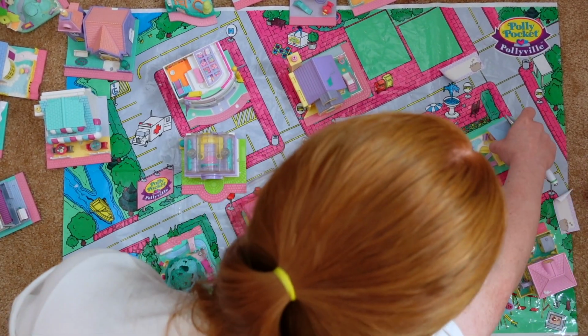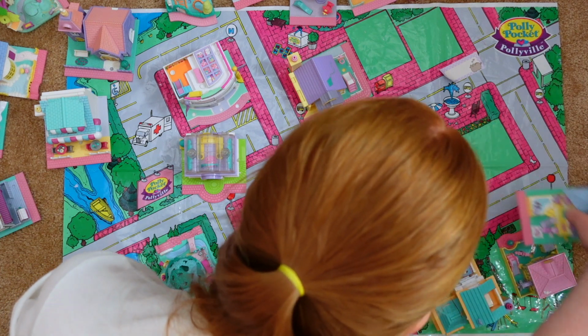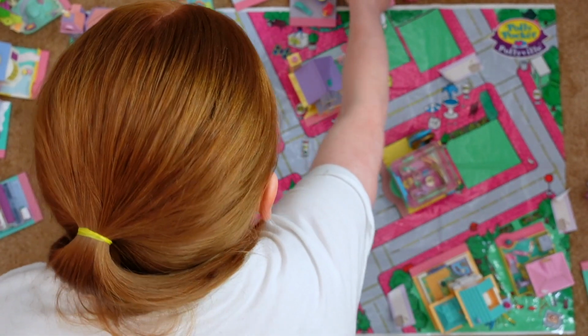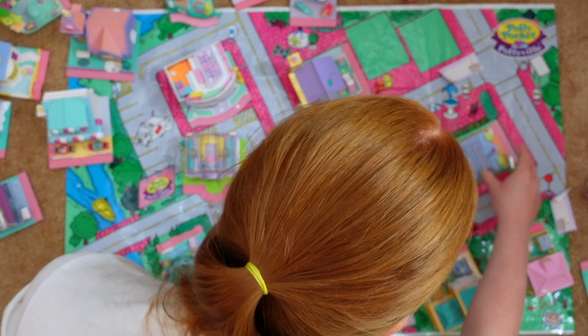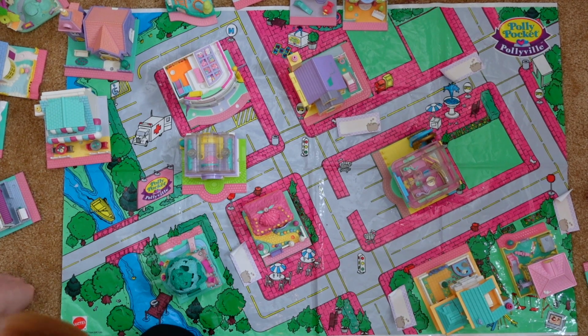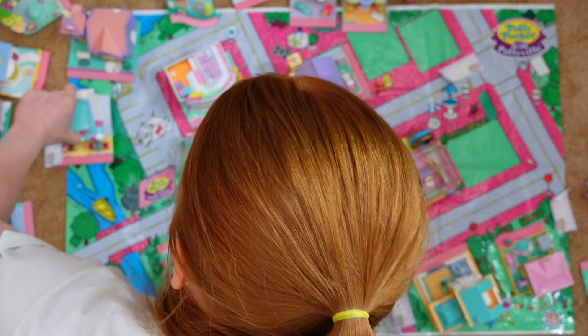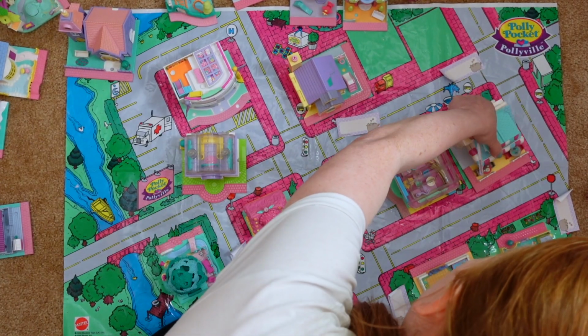What else fits here? That one does not quite fit. That is too small. What could fit there? And this one's got to be too big.